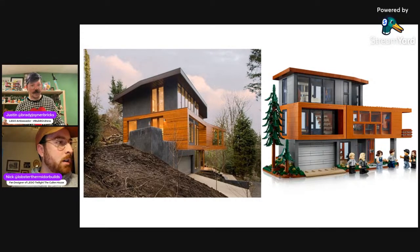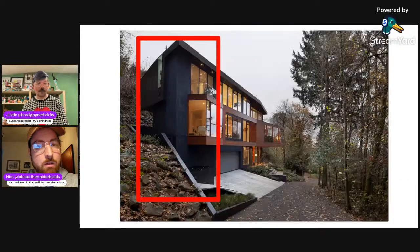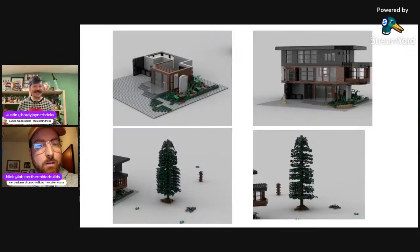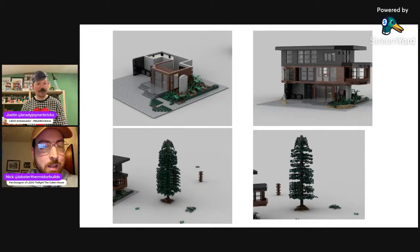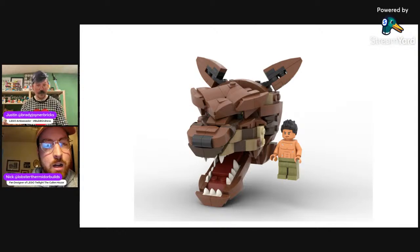Great. So I also thought it might be interesting to talk about the wolf build a little bit. Please. So funny thing about that. Oh, and here's the tree. I had to cut the tree down a lot to make it meet the piece count for the submission. But also, here's what I started with.